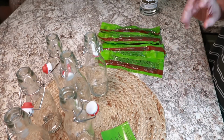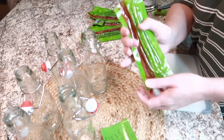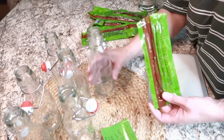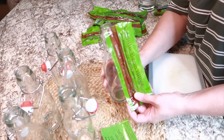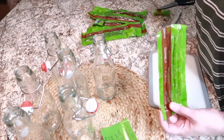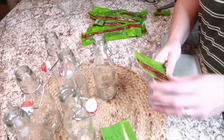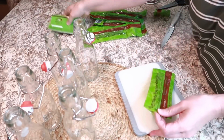All right, so let's see what we need to do. First we need to split the beans. So let me get a cutting board. You just open your package, and if you order like I did, you need to do 1 bottle to 1 ounce package of beans. And then the rest is your alcohol, your vodka. So let's take these out. Let me get this up here where y'all can see what I'm doing. Get these little stickers out of the way.